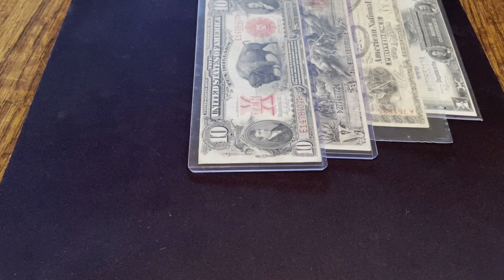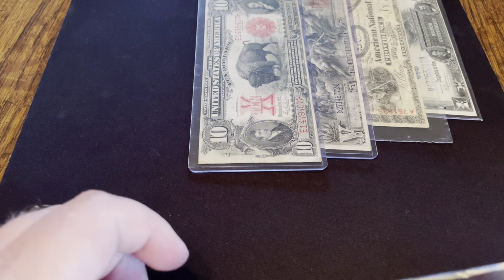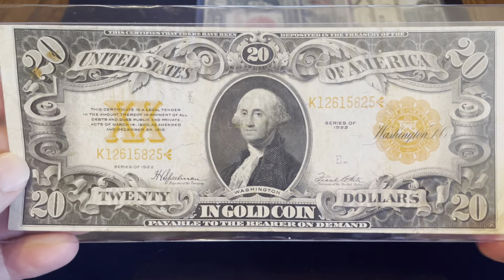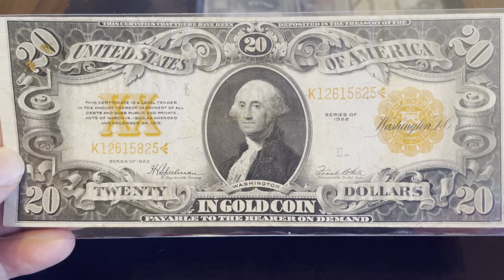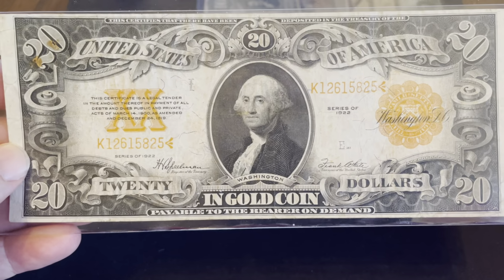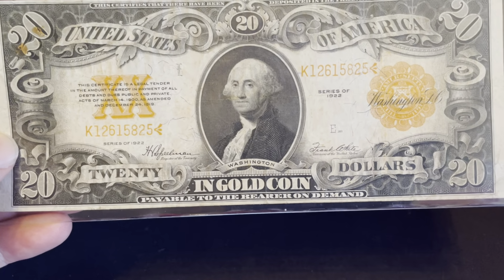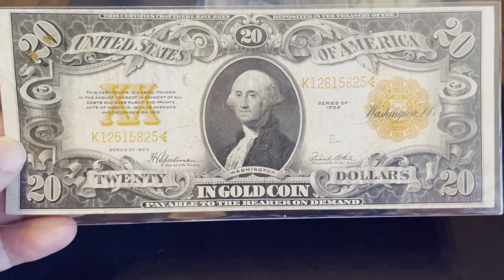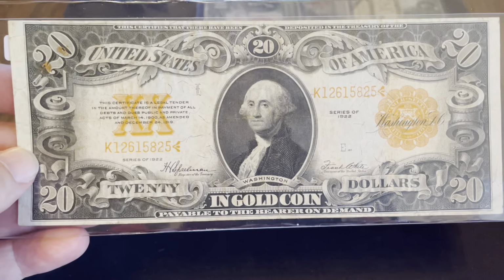Number 6, going with a $20 bill now, and if you guys know me, you know what 20 I'm bringing out. The first note I ever got, this is my $20 gold certificate, a 1922 $20 gold certificate. It is a large size note. It has a gold seal. It's a $20 note. It features George Washington. It says in gold coin on the note itself.